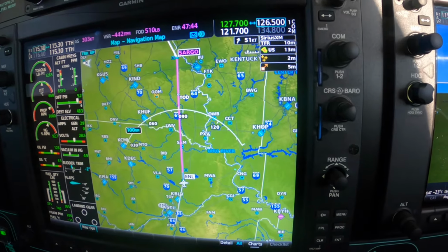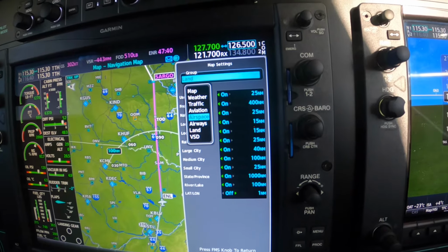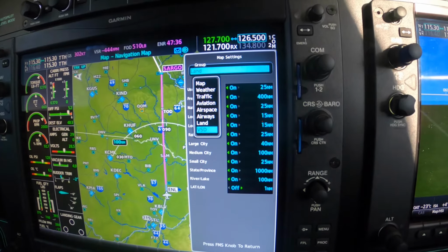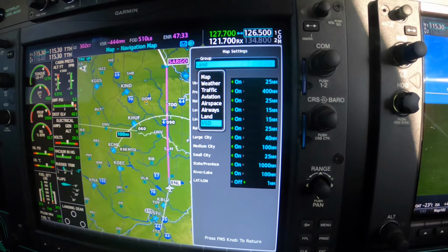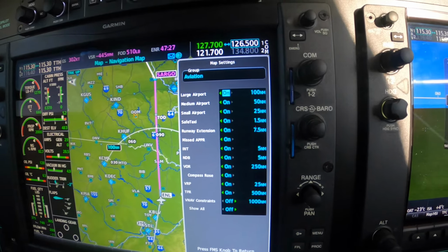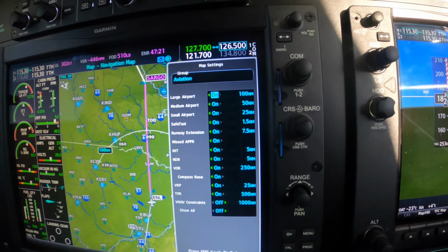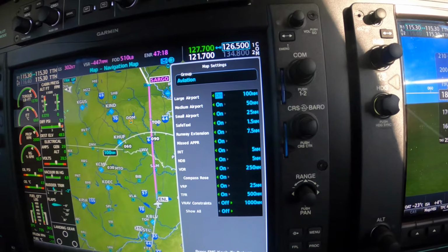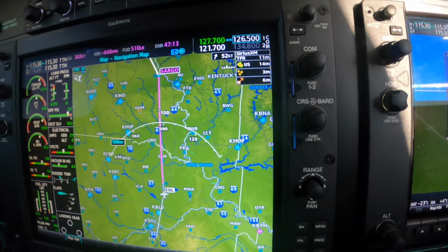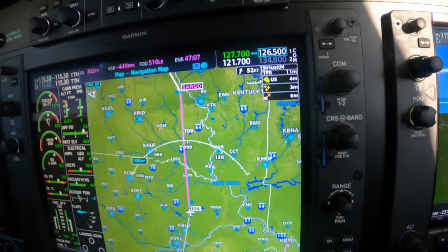So by going to menu, map settings, you can adjust settings for all these different aspects of the map feature: map, weather, traffic, aviation, etc. And bring this map to a point where, whatever the type of flying you do, VFR, IFR mostly, you can have this set at different ranges depending upon the lengths of the flights you normally fly. But in the end, when it's all done, you ought to have a clean looking map that tells you what you want to know and doesn't bother you incessantly with information you don't need.